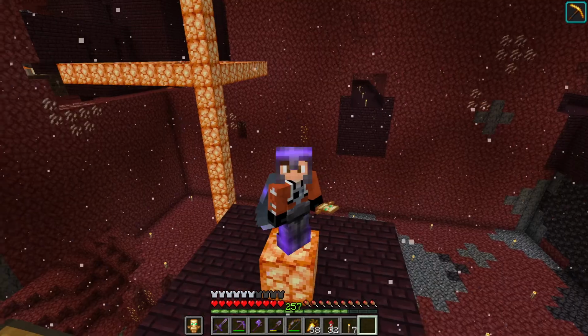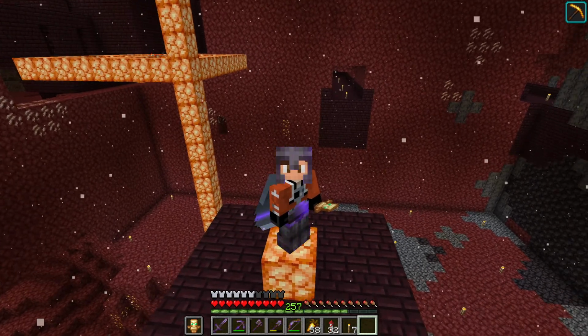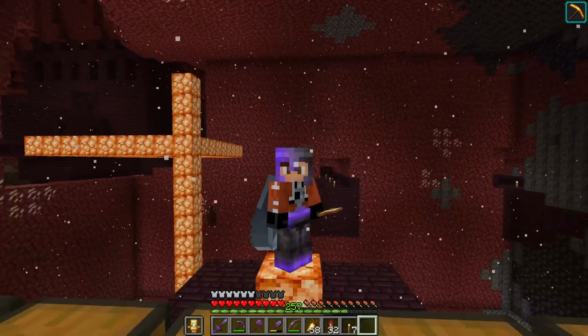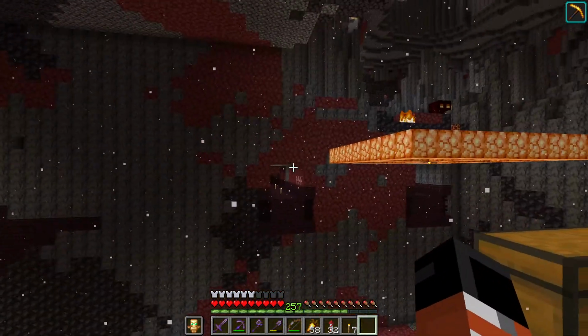So without further ado, let's start to hollow this place out a little bit more and get started on building the farms. All right, scratch what I said about it being a simple project, because we have now spent several hours and 4 full netherite pickaxes on just digging out and preparing this area.